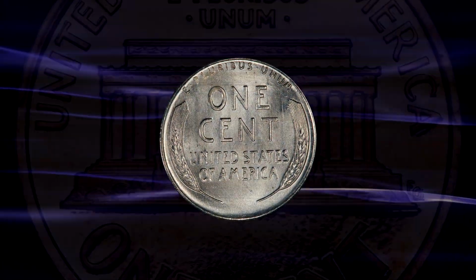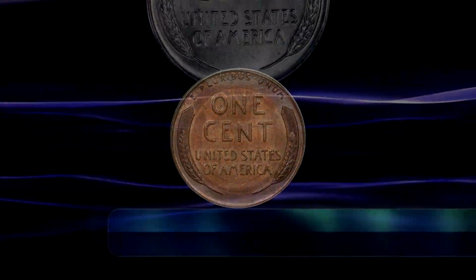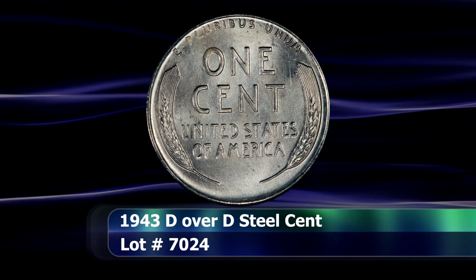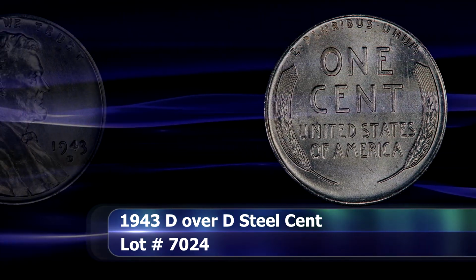July, US Coin's signature auction from Heritage was yet again another stellar event featuring some fantastic and very valuable pennies. Our first coin up to the podium is the often and much talked about 1943 steel penny.